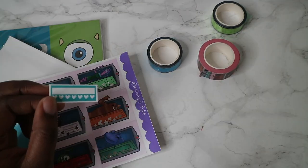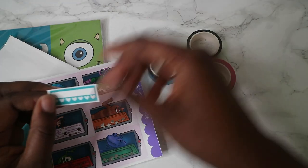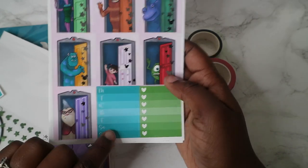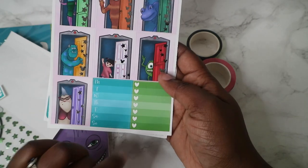Now for the kit, I guess. Oh, so in the kit it had this extra habit tracker. I'm not sure why, but that was just in the kit. And then we've got 7 full boxes, a weekly box, and a hot chocolate. I wish there was more full boxes. That's my only complaint. The kit is in a holographic foil colour.